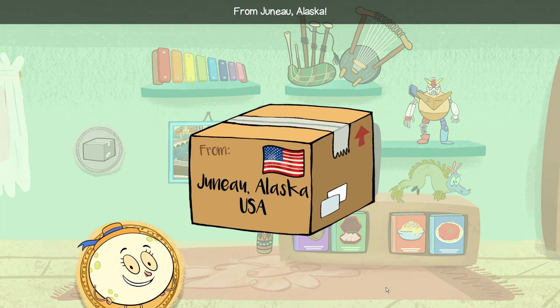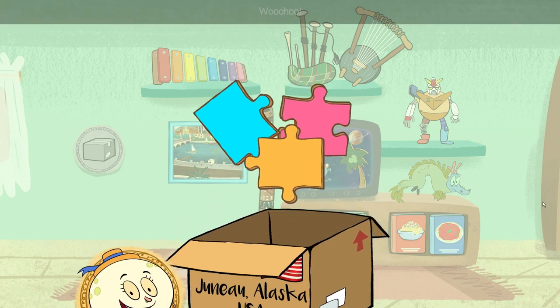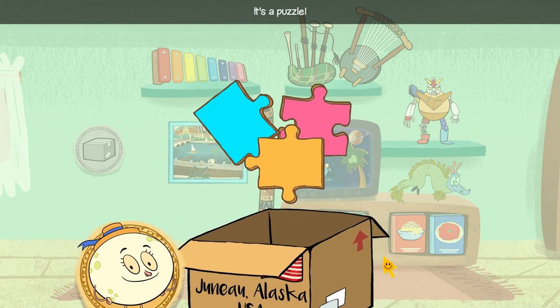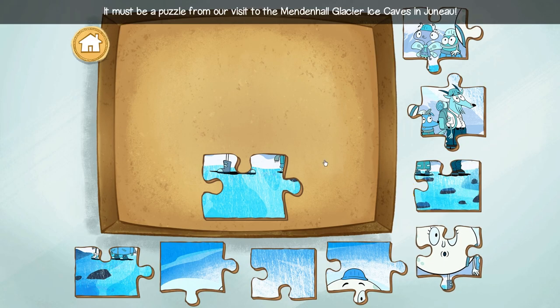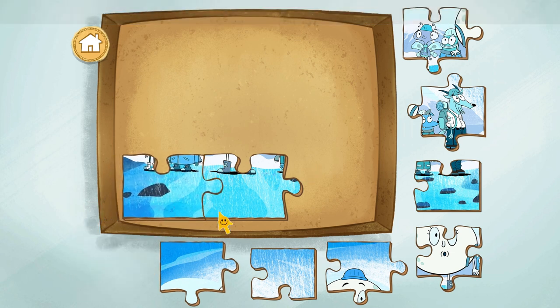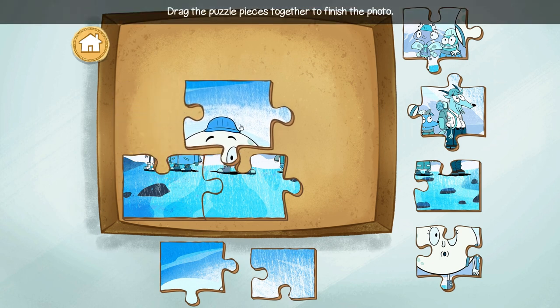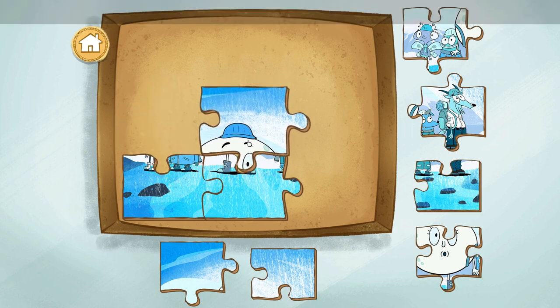Package from Juneau, Alaska. Woohoo! It's a puzzle. Let's get started. It must be a puzzle from our visit to the Mendenhall Glacier ice caves in Juneau. Let's put together the puzzle and see. Drag the puzzle pieces together to finish the photo.